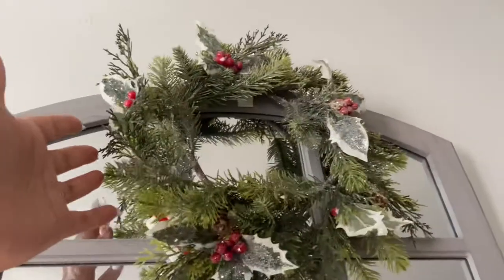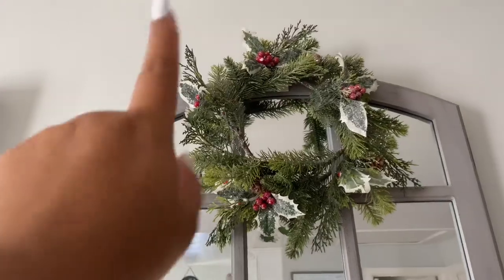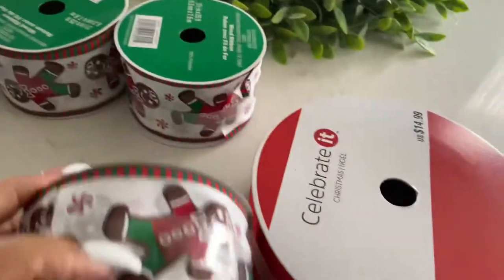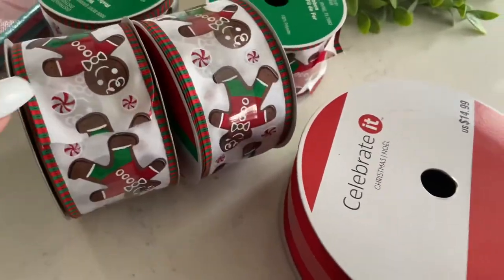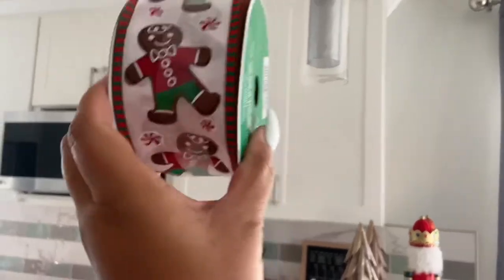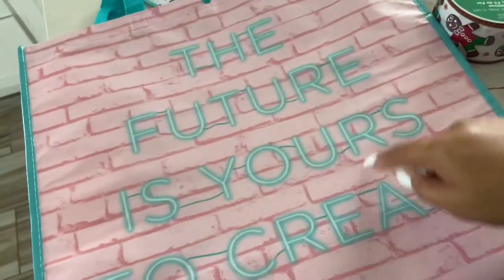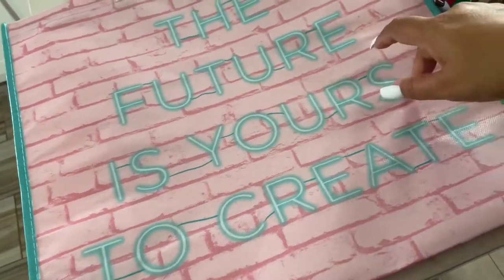Okay, finally put up. So I put up the Christmas wreath. Got this from Michael's last year. So we also have this ribbon that I picked up from Michael's this year. And we are gonna do the decorating of the cabinets, making the cabinets look like a gift. So I decided to go with the gingerbread man. If it looks funny, I'm gonna use this red one, but it's going to be the gingerbread man with this as a bow. Michael's has these cute little bags. The future is yours to create.